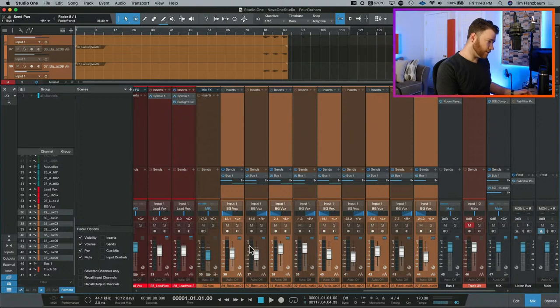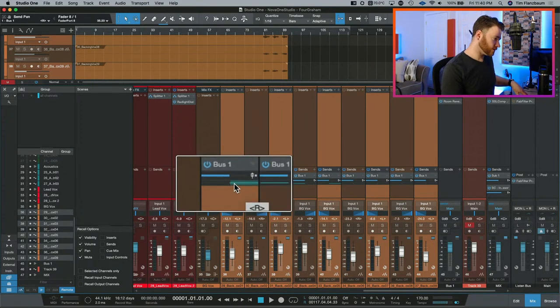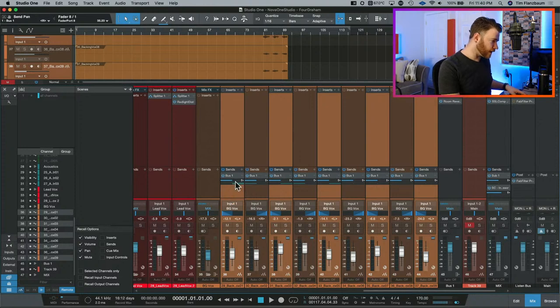This is going to be a feature request that I'm going to put in, where this temporary group mix enhancement of the panning should also link the pan sends. And I really wish, I think a lot of people overlook this little panner. I think this needs to be a little bit more visible. I think it's hard for a lot of people to see.